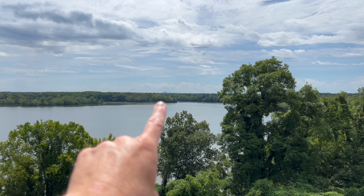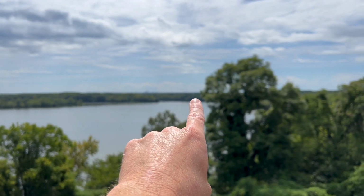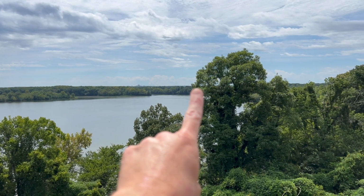That way is Montgomery. Right there is downtown Montgomery. And Maxwell Air Force Base would be right around here.